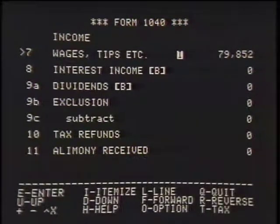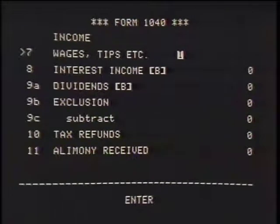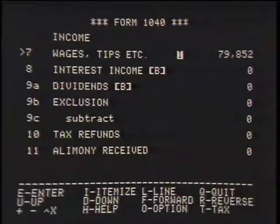And if we'd like to try a little what if, we can hit an O for option and put in, say, we had a combined salary of $90,000. It will now put in the $90,000 and will recompute our tax, and tell us our tax bracket. And now if we hit return again, it'll revert back to what we put in the first place.